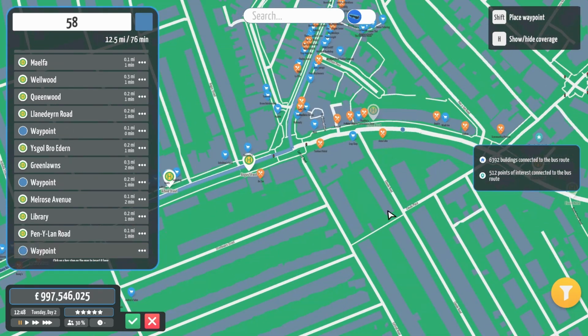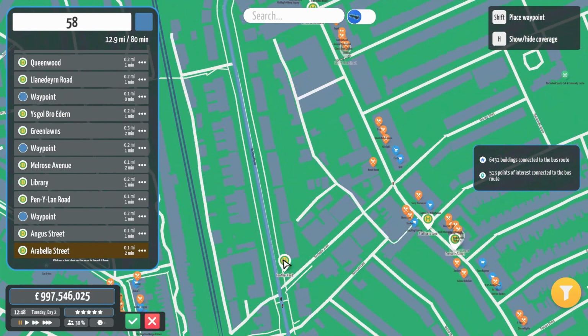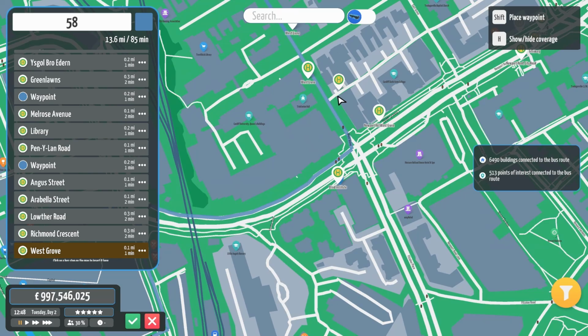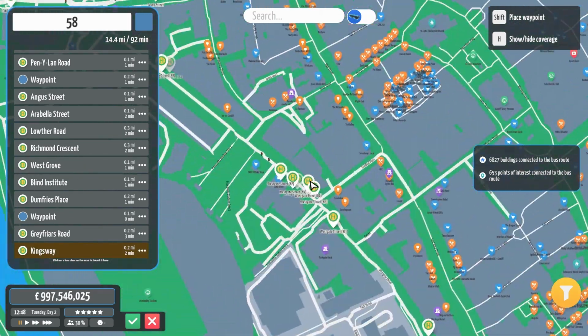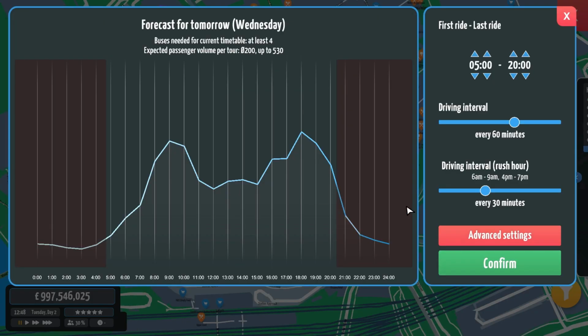Along with the 9, 28, 29 and 52, the 57 and 58 create a high-frequency service between Roath and the city centre. Roath being home to City Road and Albany Road, two highly populated areas for eating and shopping.